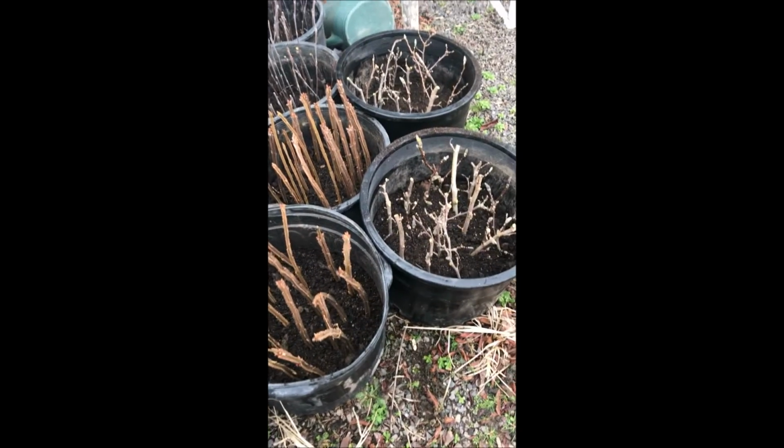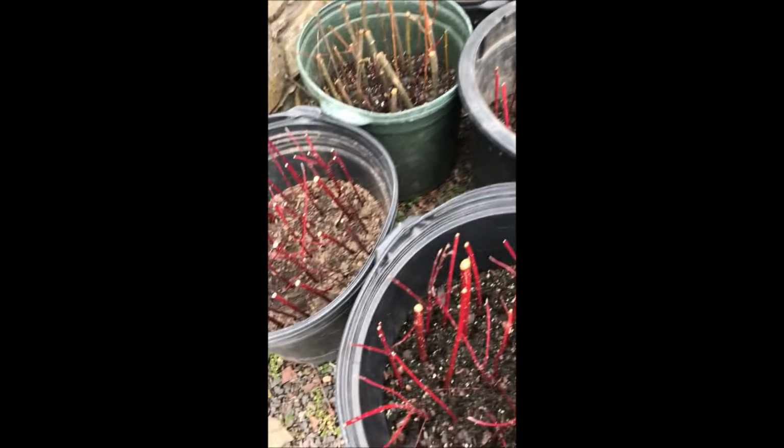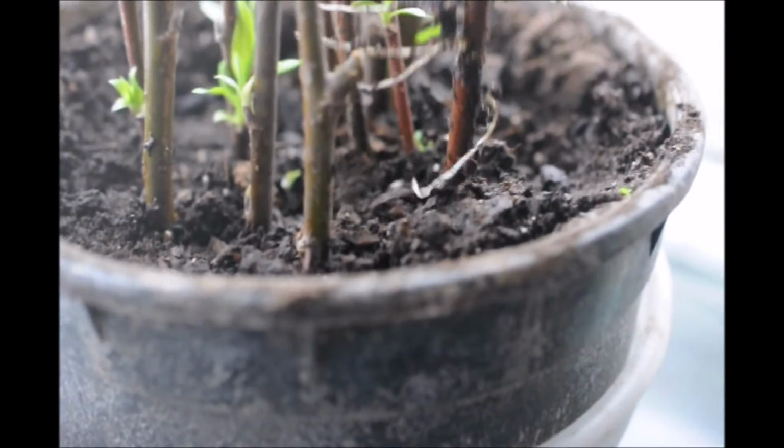It's easy to do, inexpensive, and for a starter, it's a great way to get a lot of plants if you want to do a wetland planting or something like that. They grow easily and they root out well.